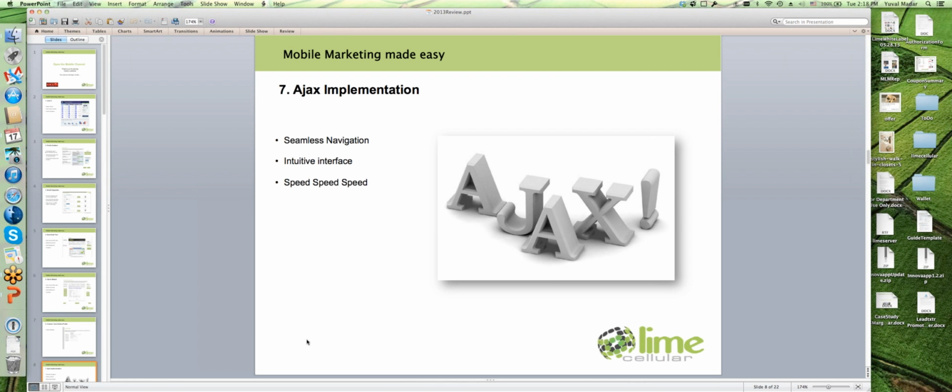Ajax implementation. A lot of people ask, what is it? So Ajax is basically a programming technique that lets you navigate through an interface without refreshing pages. If people have been with us for a while, let's say over a year, you remember that every click in the platform refreshed a page, even when creating a landing page or going between tabs, opening features, asking for a keyword, opening the audience feature, you name it, right? Every click would refresh the page.